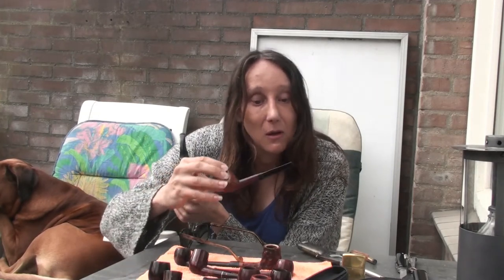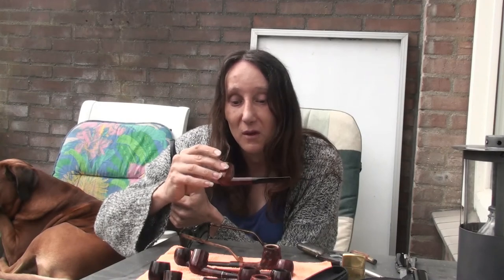They're all ready to smoke. It's unbelievable. Really nice.